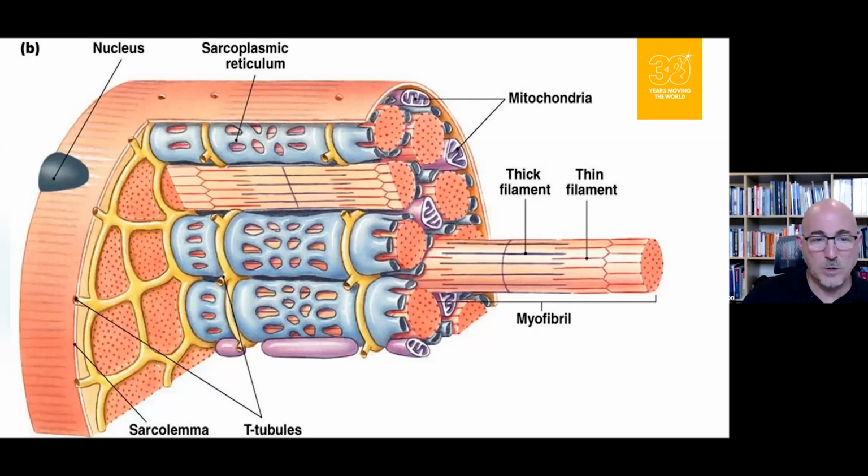So the T tubules are what you see in the yellow. And these T tubules are what conduct the action potential that came from the neuromuscular junction. So remember, release the acetylcholine into the cleft. The receptors of the muscle picked it up, and they're sending an action potential down through the muscle. So all the muscle is receiving this action potential.